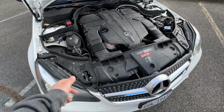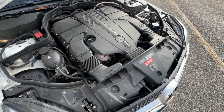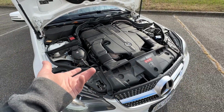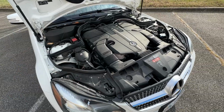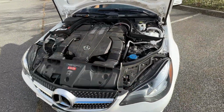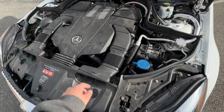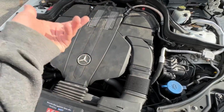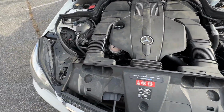Under here, all that's been replaced is this car did get a new thermostat about 2 years ago. I actually had that done at my specialist, and that was one of the last things on this car I didn't do myself, because it's gotten to that point where I just do the oil changes and any other general maintenance it needs myself. Very easy once you get the cover off. Filter's right there, drain plug is underneath the car. Just got to drop some plastic and it's super easy.